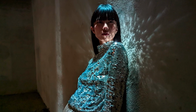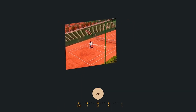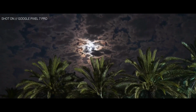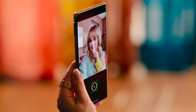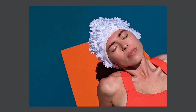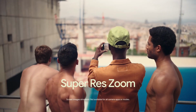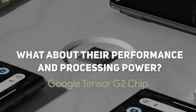But the camera features on the Pixel 7 and Pixel 7 Pro don't stop there. They have a whole range of creative modes to help you get the perfect shot. Night Sight allows you to take clear and detailed photos in low light conditions, perfect for those late night bar crawls. Portrait mode lets you blur the background and focus on your subject so you can take Instagram-worthy selfies. And if you're into close-up shots, there's a Super Res Zoom mode that'll help you get in close without losing quality. Overall, the performance and cameras on the Pixel 7 and Pixel 7 Pro are over the top, top-notch, and versatile. What about the performance and processing power?